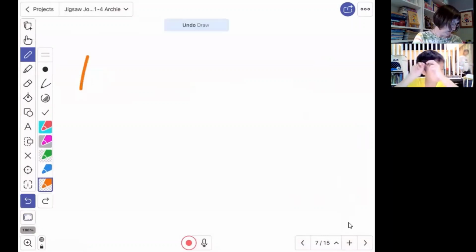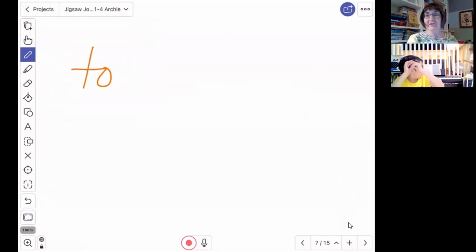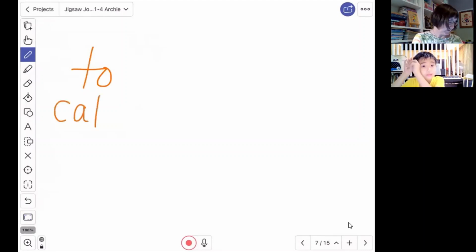Ooh, that's kind of a big pen. Because I was working with my kindergartners today and I use a bigger pen with them. So why? I don't know why, I just do.